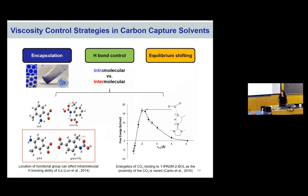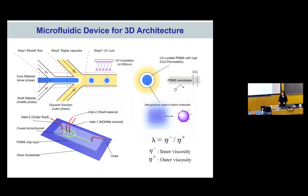So there are different ways to handle this. And today I'm going to tell you about encapsulation, but we also changed the hydrogen bonding network and did more chemistry to lower the viscosity. But let me tell you about encapsulation, because that's where I got really excited about this. So what we did was, in order to separate them and package them separately, we developed this microfluidic device. And with this microfluidic device, we created a droplet inside a droplet.